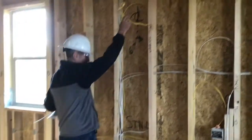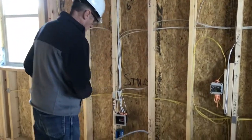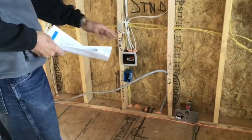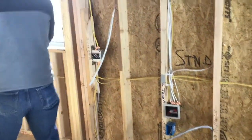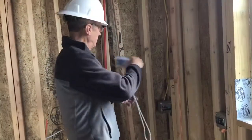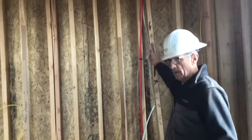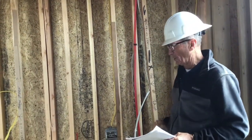This is the range hood power, and below is the power for the range and gas for the range. As we move around to this corner, we've got another under cab light under this cabinet, under this quarter cabinet. This stud will be replaced or corrected before we insulate.